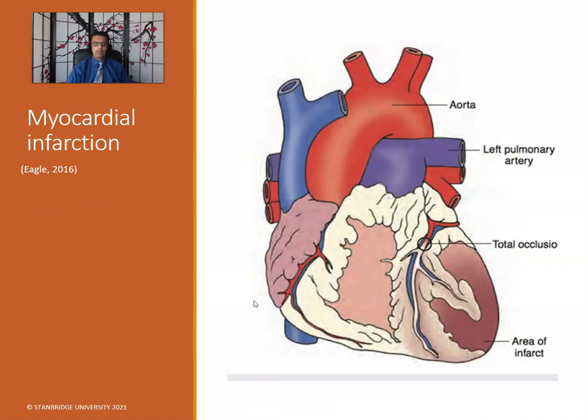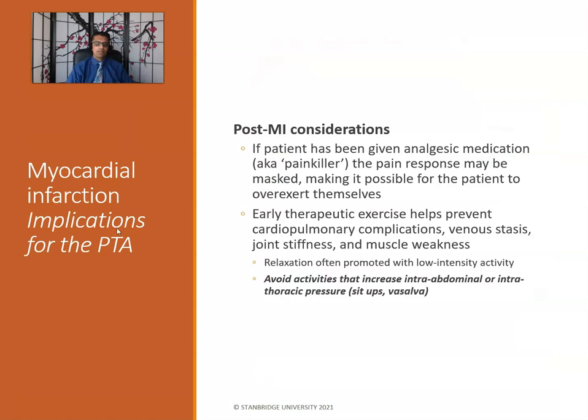Now, myocardial infarction, that's a heart attack. That's total occlusion right there. So as a PTA, let's say somebody's had a heart attack. What are your considerations? What do you have to be careful with? Post-MI consideration: if the patient has been given analgesic medication, like a painkiller, the pain response may be masked, making it possible for the patient to overexert themselves. So if they're on pain medications, we don't want to overdo it with the exercises.